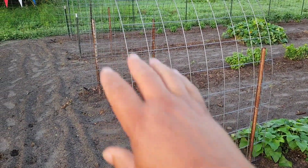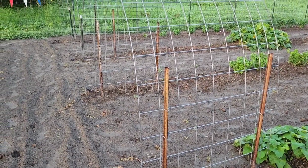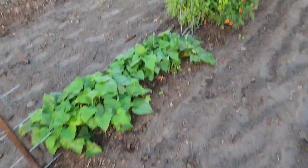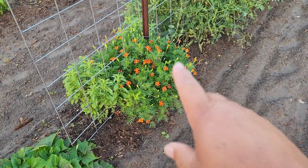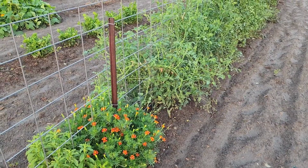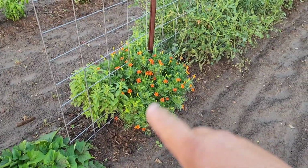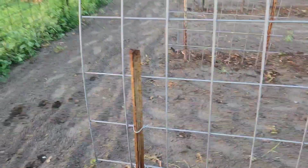We pulled the peas out because they were just about done, and we've got plenty of peas off of our 2 trellises here. We really enjoyed those. Another little patch of sweet potatoes. I've pulled out a lot of our marigolds in here because they were kind of growing too much into our tomatoes and not allowing them to breathe. So this one here on the end by the stevia we left because it wasn't really causing us a problem.